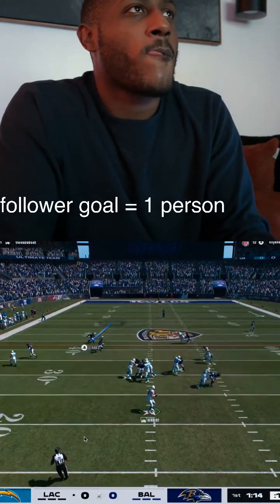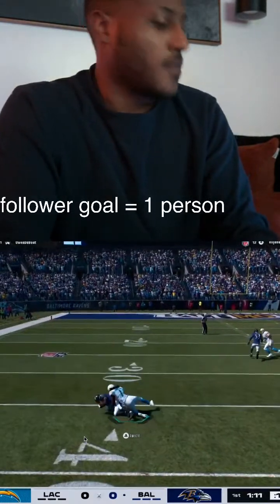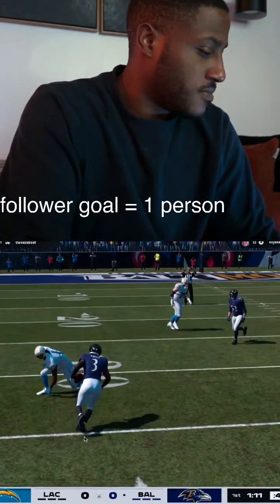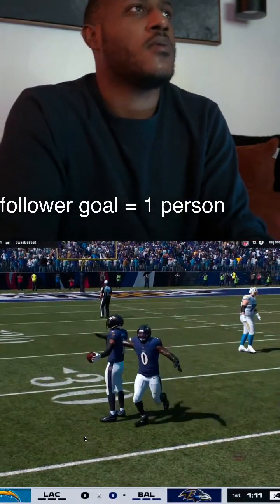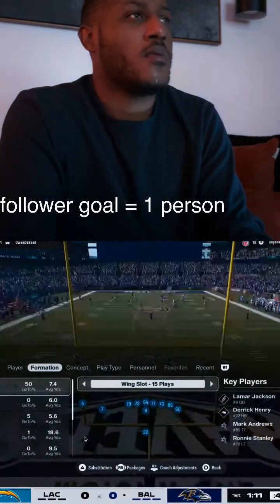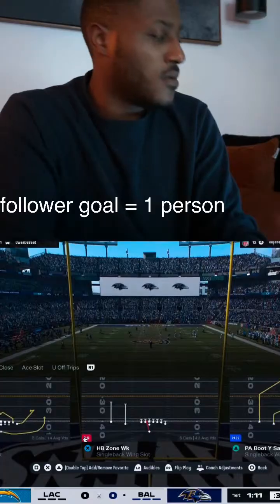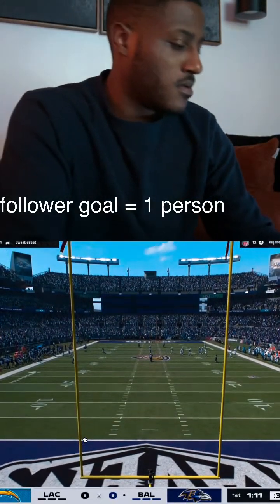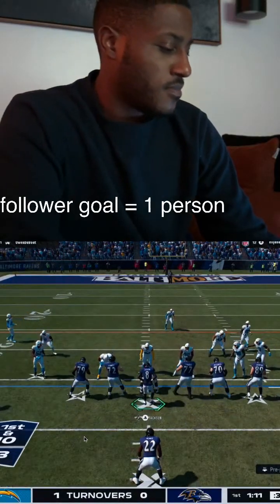From the shotgun, here's Herbert. First throw is going to be intercepted. Chidobe Awuzie with the pick. The Ravens take over 1st and 10 at the 36-yard line. So from the 36 now, 1st and 10.